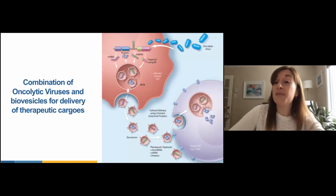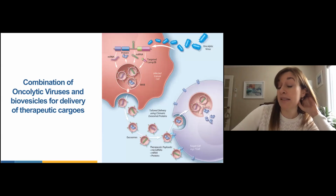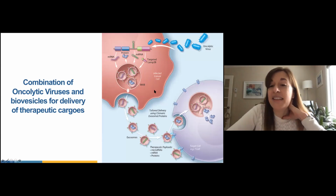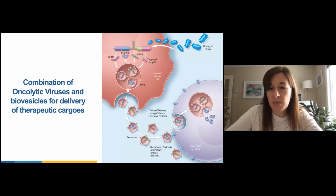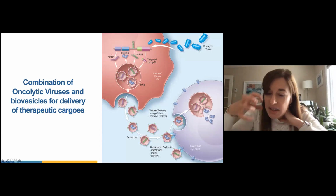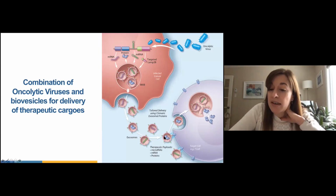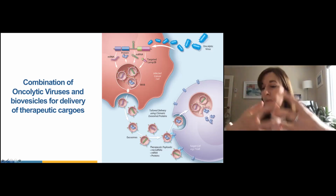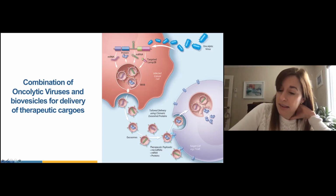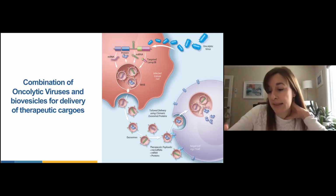With this, this is what I wanted to share with you today. So these are some examples of the combination of oncolytic viruses and biovesicles for delivery of therapeutic cargo. As I mentioned earlier, this is indeed the slide that summarizes all the work that we are doing. So we are using viruses to reprogram in situ, in the tumor microenvironment, these vesicles with therapeutic information, but also displaying or being decorated by single chain variable fragment antibodies or other molecules that will drag these vesicles to target cells in a very specific way that will reduce toxicity and also enhance therapy.